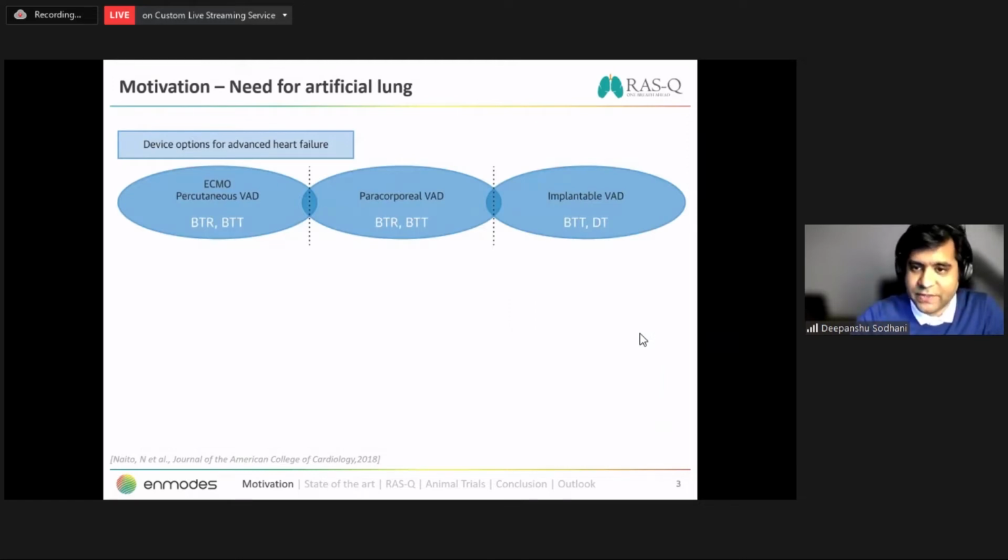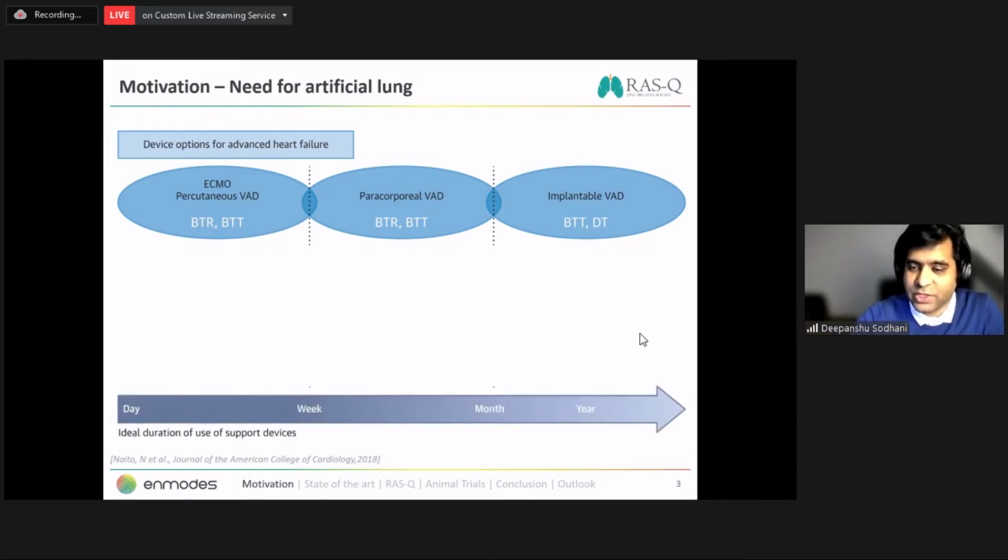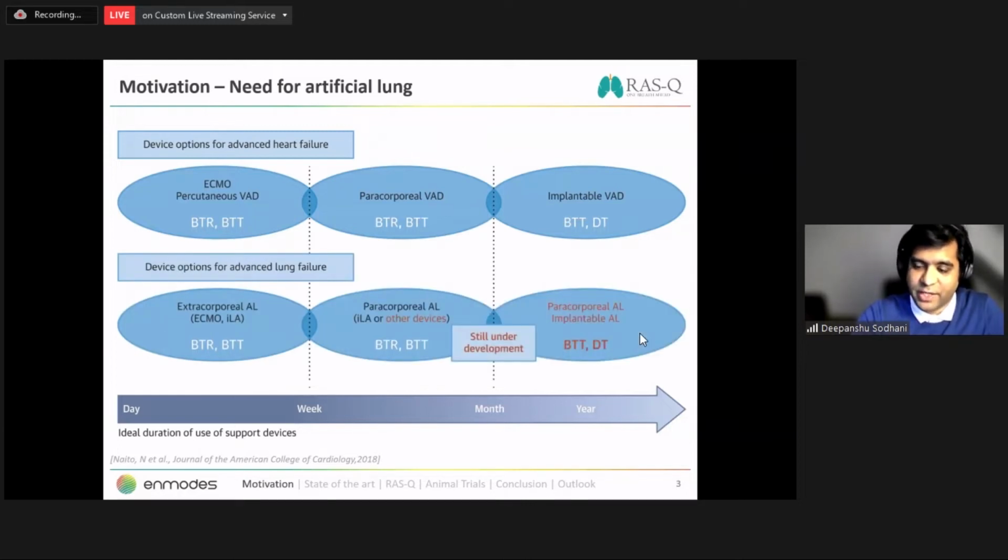Now, if we compare ourselves to another very important field, advanced heart failure, we see that they now have tools available for short term, like ECMO or percutaneous VAD, from mid to long term, which is paracorporeal VADs, or even then long term support with implantable VADs. But when it comes to advanced lung failure patients, we really have only one option, which is the extracorporeal circulations. So, the ECMO devices for short term usage. Some studies have now come up with paracorporeal devices, primarily using the ELA from Novalung as a mid-term device, and long-term or implantable devices are still under development.